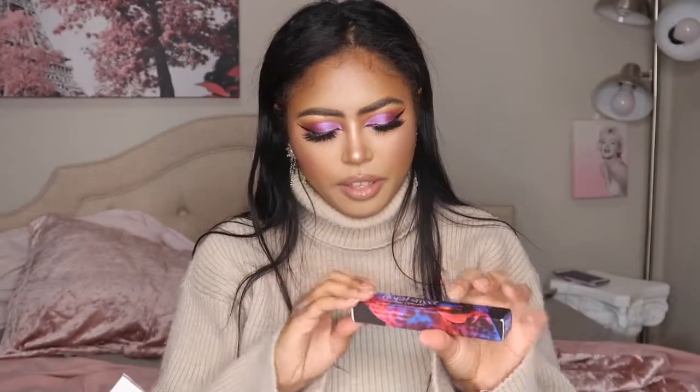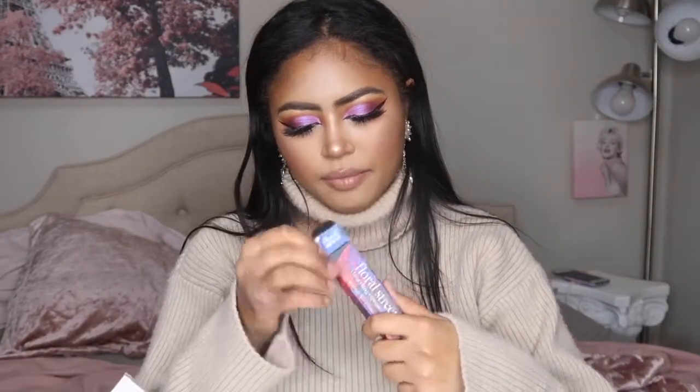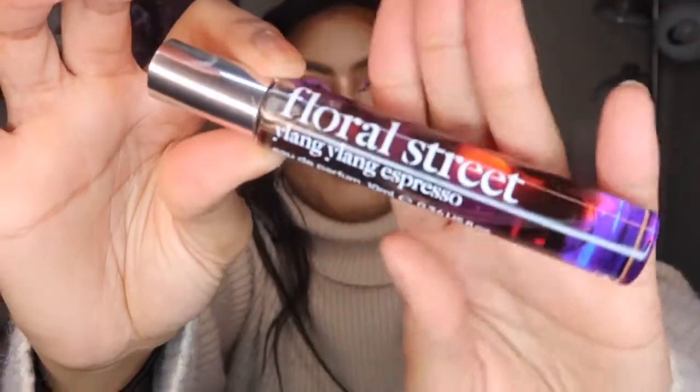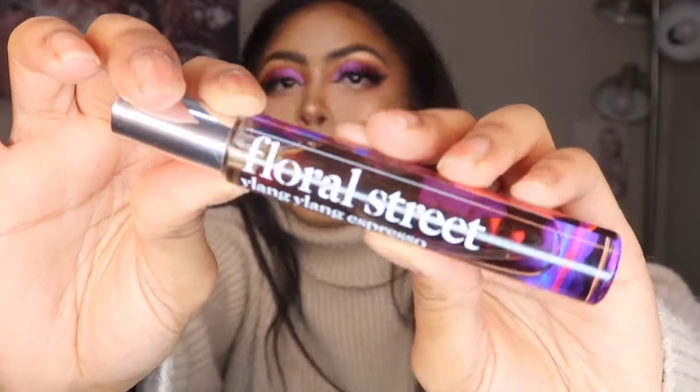Ooh, and the brand is called Floral Street, just in case you didn't see that. It says espresso. Does that mean it's going to smell like coffee? Whoa! This is what the bottle looks like. Don't mind my nails. Wait, is this what I'm smelling? Oh no, it's not, but ooh. Bro, hold on. Y'all know I love scents on this channel.